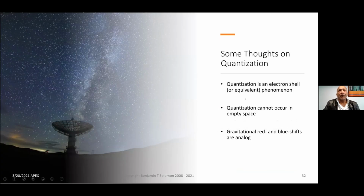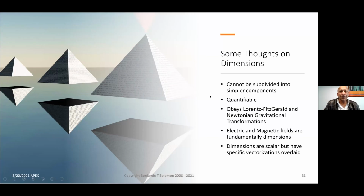maybe another session. So some thoughts on quantization. This is about 10, 15 years into my research, and it suddenly occurred to me, hey, space is vacuum. When you look at gravitational red and blue shifts, they are analog. How do you explain quantization when you have this analog behavior of photons? So the only explanation is photons are quantized in the electron shell, or the equivalent, that's the nucleus. But otherwise, photons are analog structures. So that's something to think about when you're doing your research.